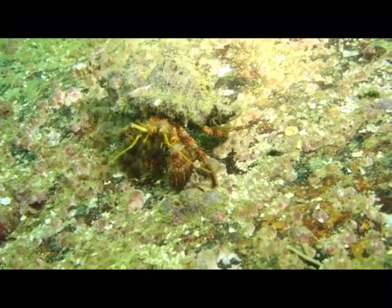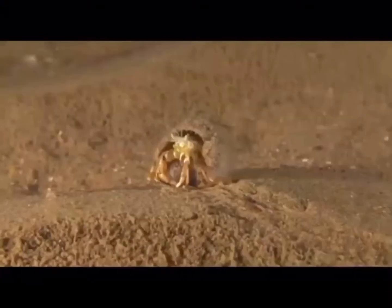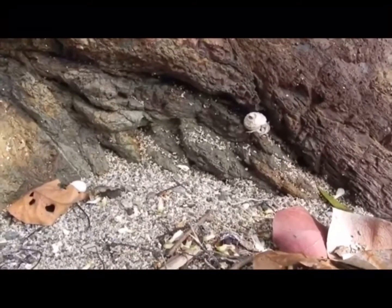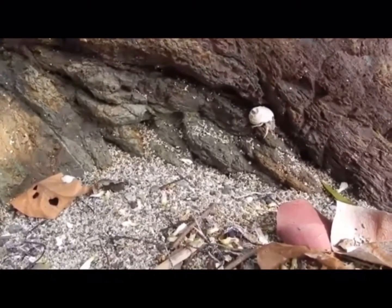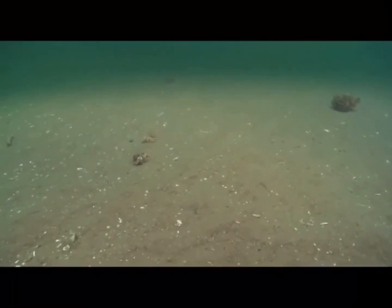The first pair of their legs are claws that are used for defense and eating. The second and third pairs are used for walking. The last 2 pairs hold the hermit crab in its shell. It is almost impossible to remove them from their shells without harming them.